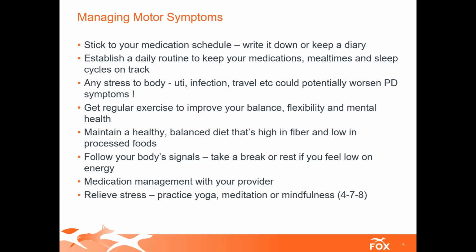So, managing motor symptoms. Obviously, the first thing is we stick to our medication schedule, right? Know our on and off periods, know when to kind of advocate for ourselves with the doctors. And like my friend over there with the new medication, what was it called again? I just was talking about this with one of my peers. Ambrosia, right.